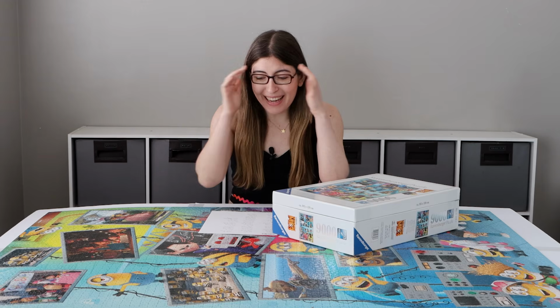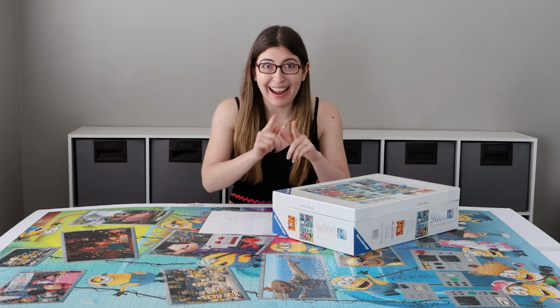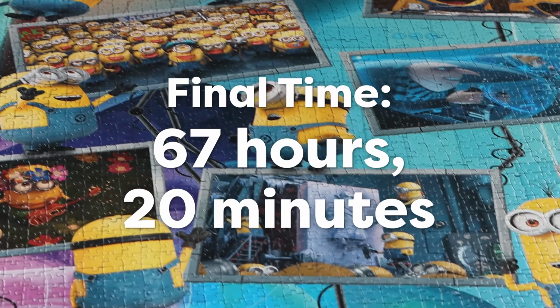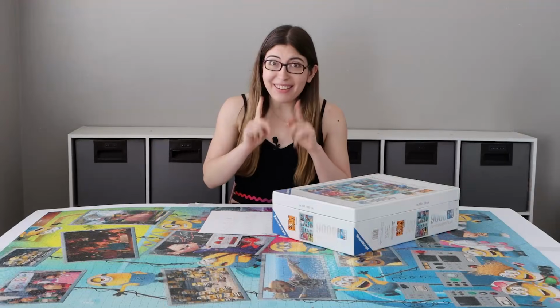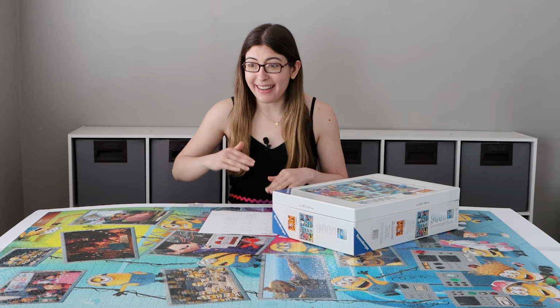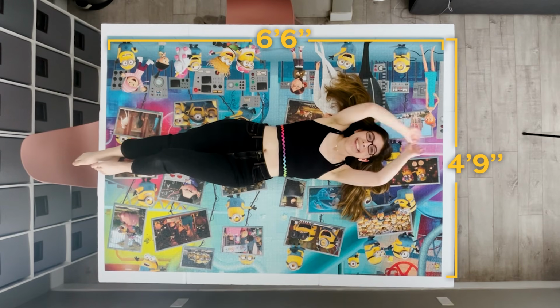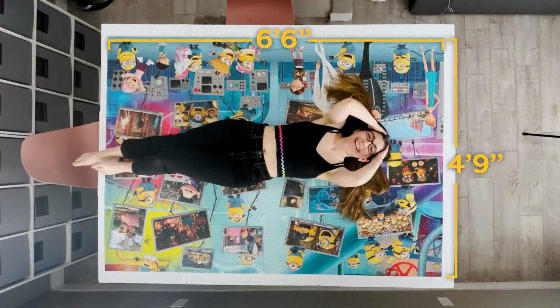Oh man, I can't believe it's done. So who wants to know my final time? Are you ready? 67 hours and 20 minutes. Just as a reminder, this puzzle is 6.5 feet long by almost 5 feet tall. It is bigger than I am.